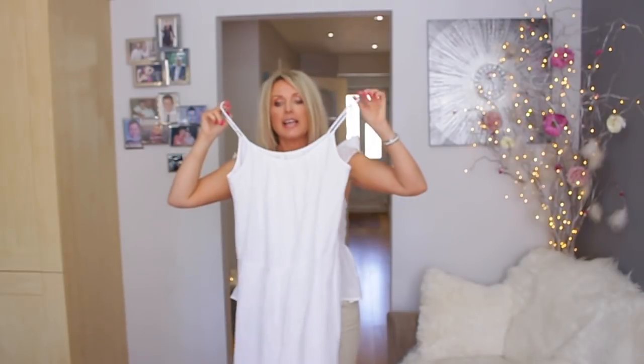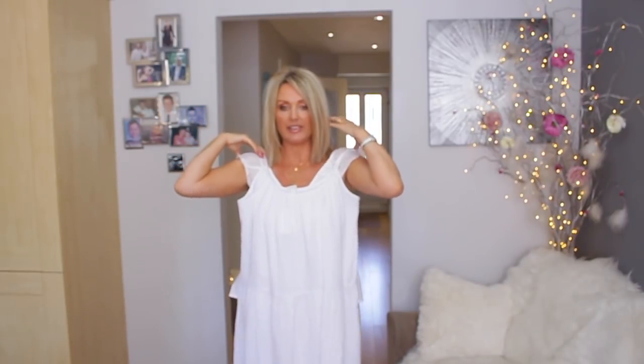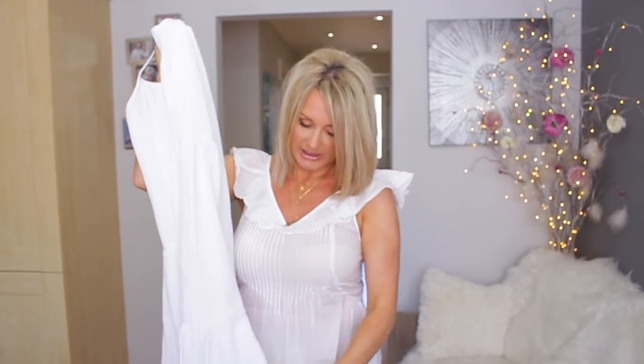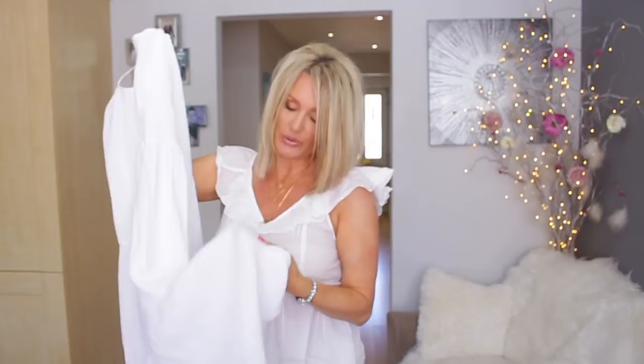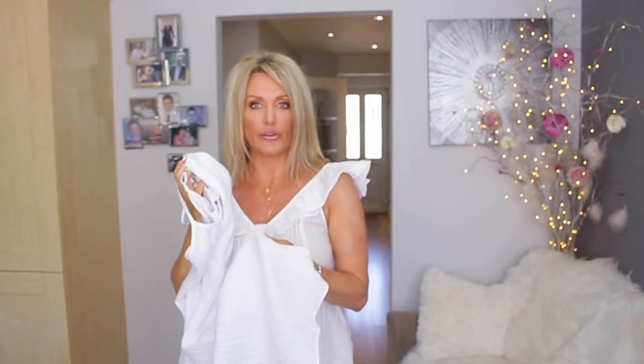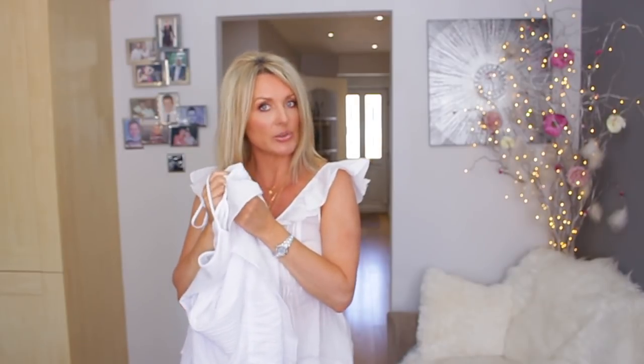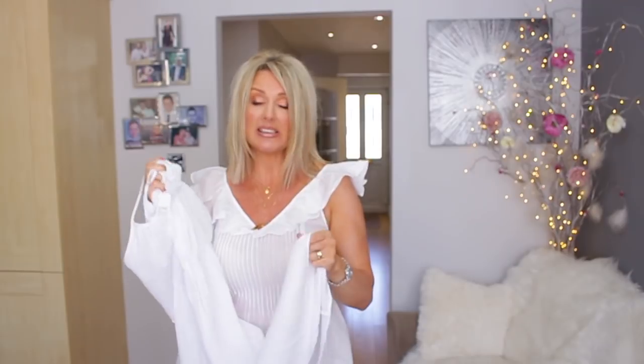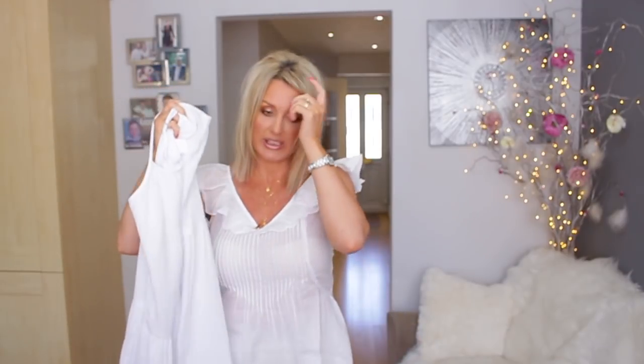I don't think I have any more tops. I think the rest is dresses, and I'm quite excited about the dresses. This dress I absolutely love. It's nothing special. It is made out of this crinkly cotton. Do you know what it looks like? Like a muslin cloth. It reminds me of what Max used to cuddle when he was little, but it's quite thick, but it's so lovely and soft.